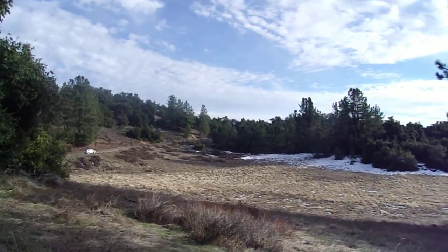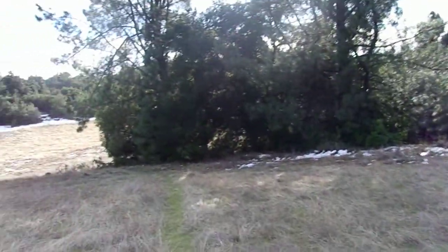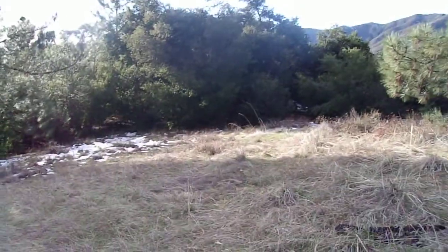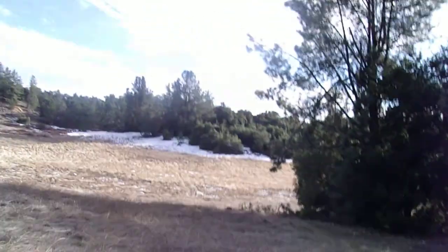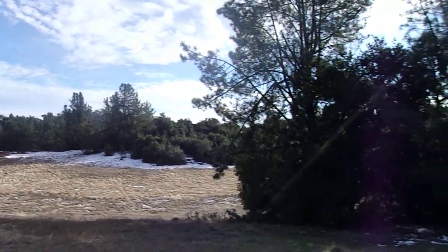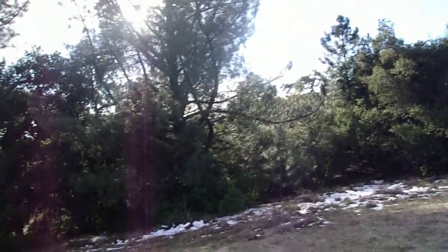Now there's a small use trail that kind of goes through there, and if I go into that area, I try to stick to it because I don't want to trample all the native plants over there. But wow, we really come out to a neat spot over here. So like I said, we're at an elevation of 3,350 feet, so we're not very high up, and we're in Southern California.